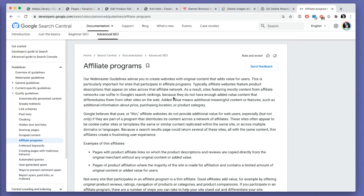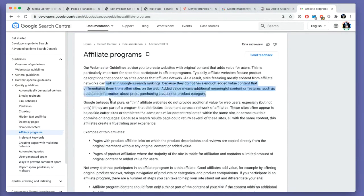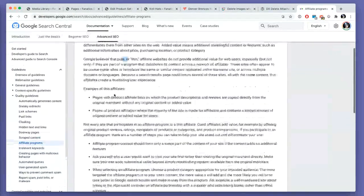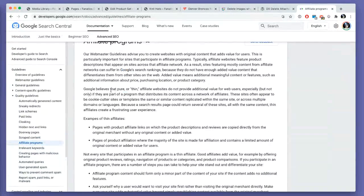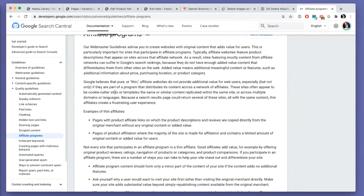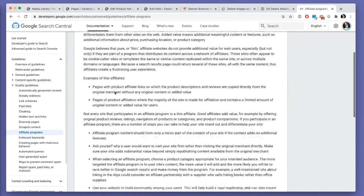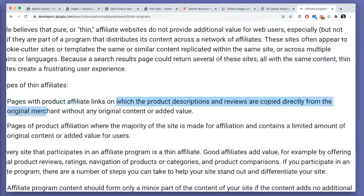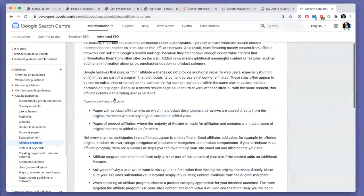And regarding having some content, we always point people to this page on Google's site about affiliate programs and what a thin affiliate website is. They said it's fine to have affiliate products on your site, but you do need to have some unique content on there. So I do recommend for our customers to read this page just so they know what they should be striving for and what they should avoid.